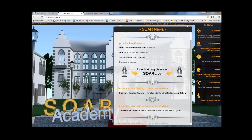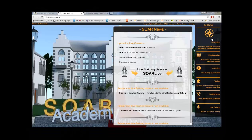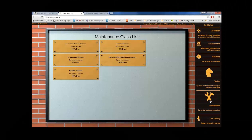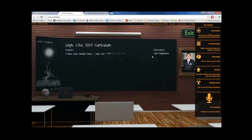Up top here, we have a section called New. When we add a new class, just click here, and you'll be able to see the new classes, so that if you've already gone through everything, you'll see just the new ones showing up right here. And then you can go into each one of these. There's the orientation, the fundamentals, marketing, and remember, we're adding new stuff to this. Maintenance and live training.